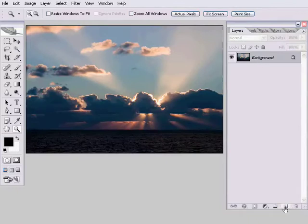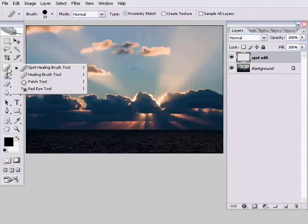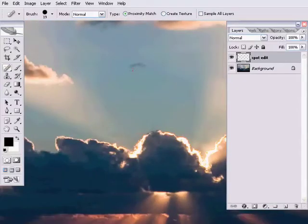I'm going to hit the new layer button here at the bottom of the layers palette, and I'm going to double click the name and choose Spot Edit and rename it to a spot editing layer. And then as usual, one of two or three different possible tools can do this job for us. Here we've got the little band-aid with the dotted line behind it.